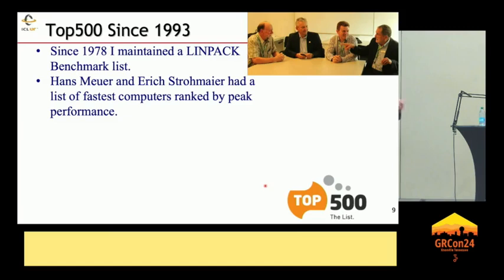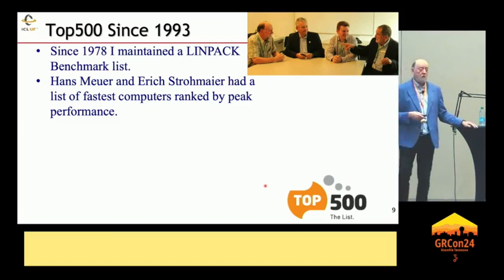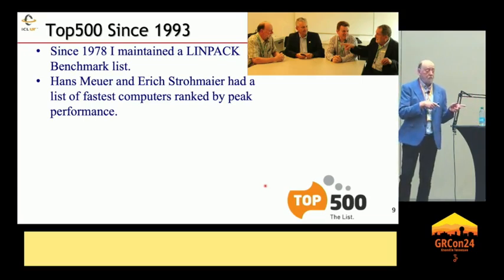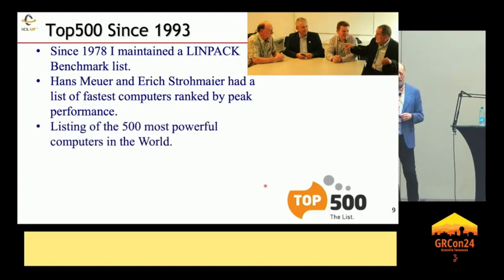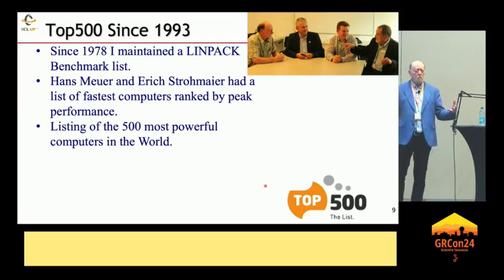So the Top 500 has been going on since 1993 and measures the performance of high-performance computers solving that problem, solving a matrix problem, AX equal B, using that algorithm, Gaussian elimination with partial pivoting. So we have data that goes back to 1993 for solving that problem. That list comes out twice a year. It comes out in November as well as in June, and it reflects the state of high-performance computing.